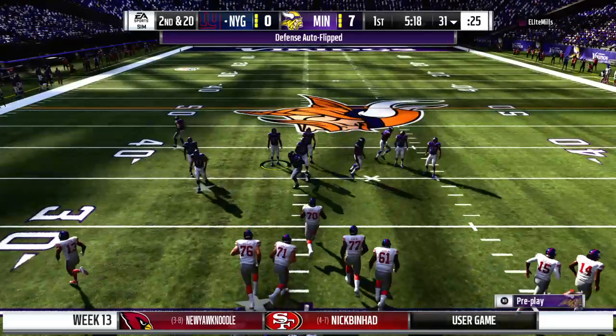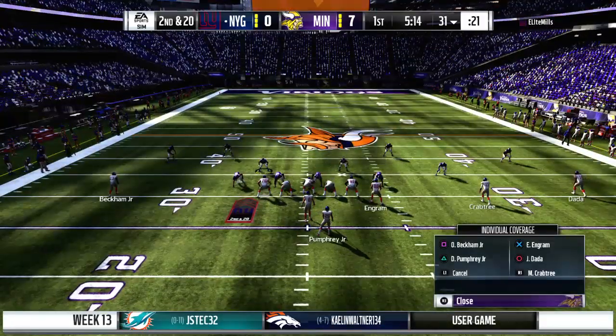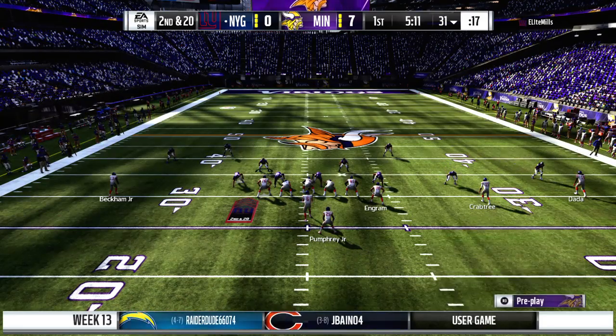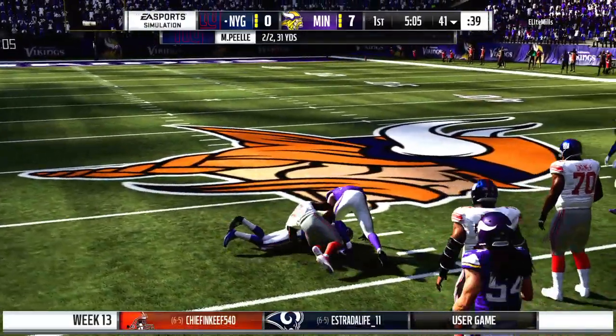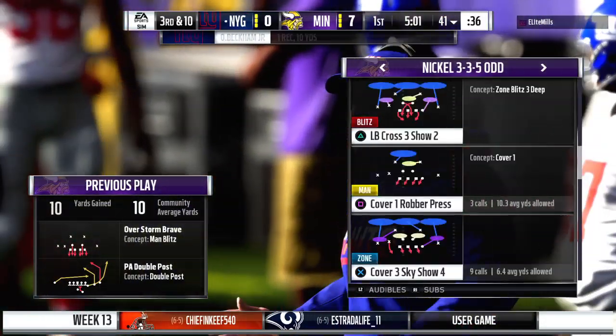And the job becomes twice as difficult now. After the sack, it's 2nd and 20. The play action fake. They'll look to throw. He's got the hook up to Odell Beckham. They'll wind up getting 10 back as that sets him up for 3rd down.